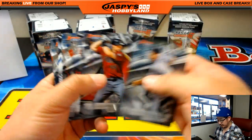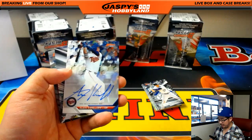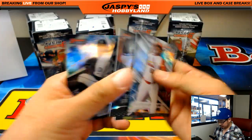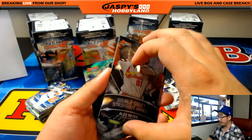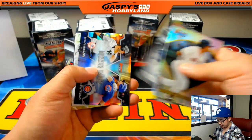All right, Chris Sale. And looks like a twin, Alex Kirilov. That auto goes to Michael G. You got a lot of teams in this one. Thanks, Mike. So I thought, oh, yeah, there is a card. See, this is why I check the backs every once in a while. Oh, there's the other auto.